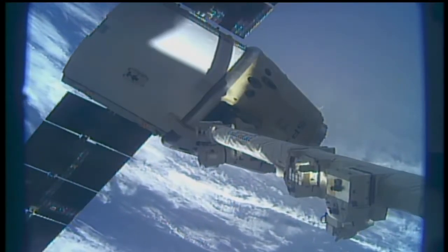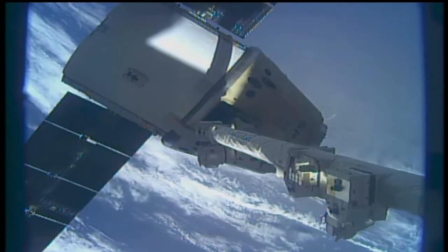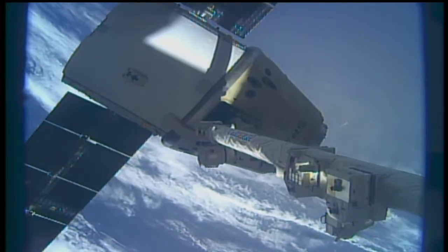But it should be a pretty slow and smooth ride away from the station this morning. You'll see Dragon get released from the end of the Canadarm2 robotic arm. Right now it's in the grasp of something called the LEE.